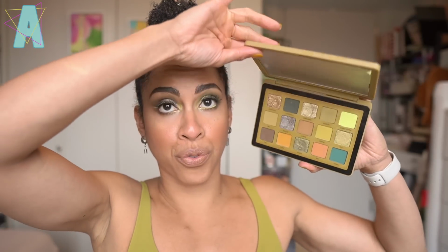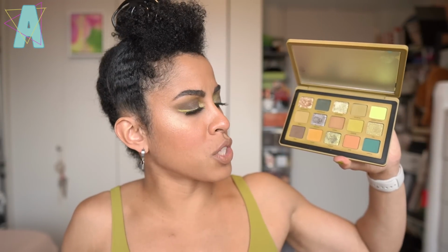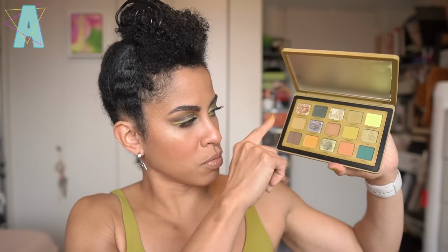And you could argue I think this is very much appropriate for fall because of the mustard olive tones found in this palette. So it can cover several seasons, depending on you and how you would like to align your makeup with what's going on outside. Summer, fall, you could argue winter, if you stick to the browns in here, but we're going to go over that in a sec.